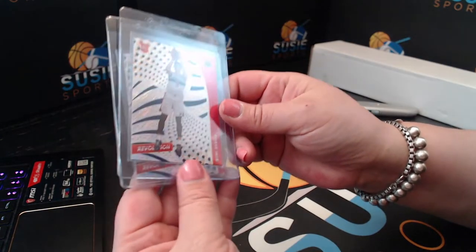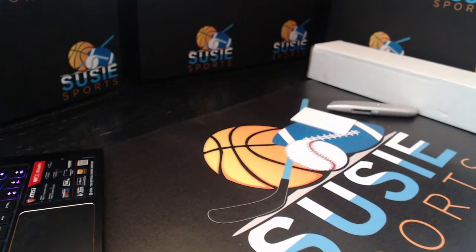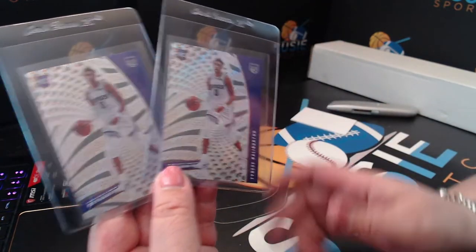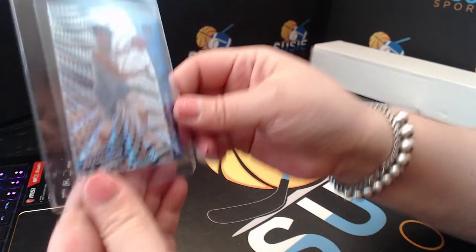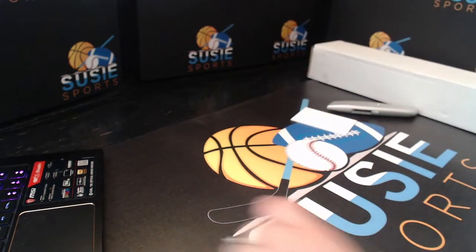Zion did make 2 appearances tonight. I'm looking here at Deni Avdija coming out there and coming out here on the Fractal. How about Tyrese Haliburton? He came out twice for the Kings. Looking here at that on the Sunburst. Karl-Anthony Towns, nice one for the Timberwolves. That's out of 75.